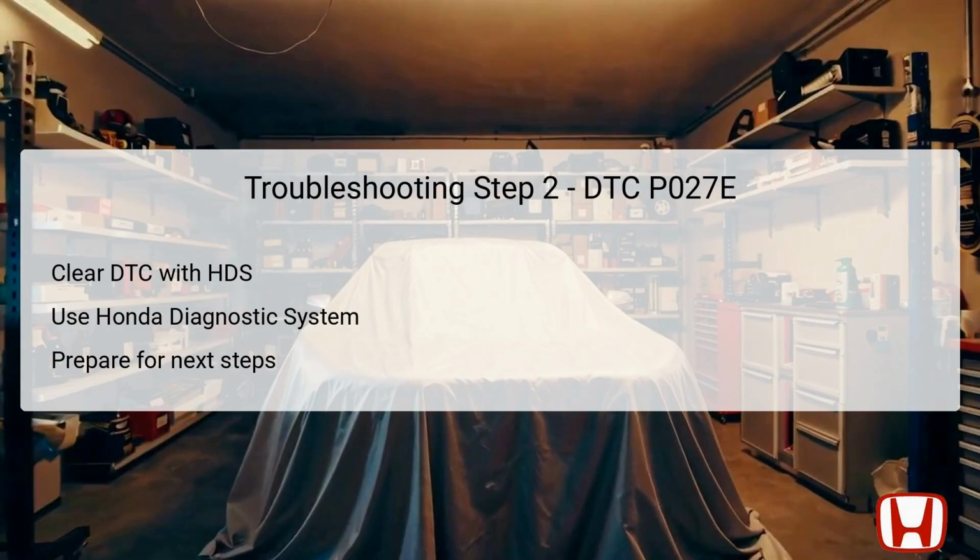Clearing the DTC returns the system to its baseline state, allowing for fresh data to be gathered during the subsequent engine idle. This action prepares the vehicle's onboard diagnostics to register any new error codes that may arise once the engine is started and allowed to idle. It is essential to ensure all codes are officially cleared before proceeding to start the engine, as leftover codes may cloud the diagnostic process, making it harder to identify current issues accurately.